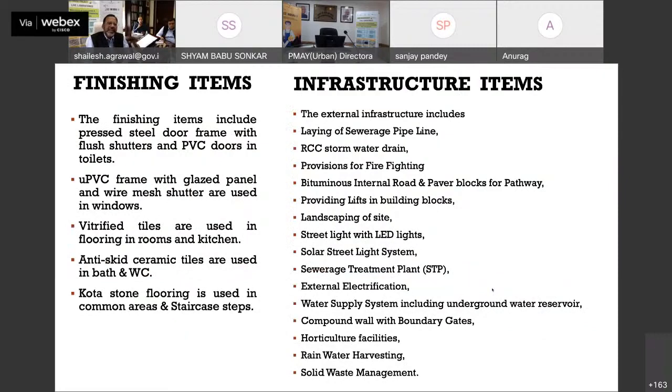This is just a slide to show you. As I've been telling you, this is a lighthouse project, so we are using the top specifications here. You can see, instead of mild steel door frames and all, UPVC frames are being used.